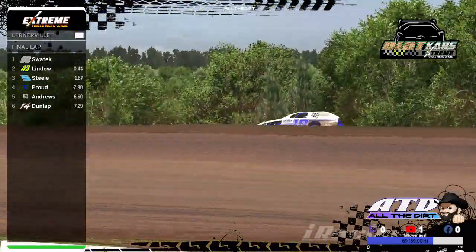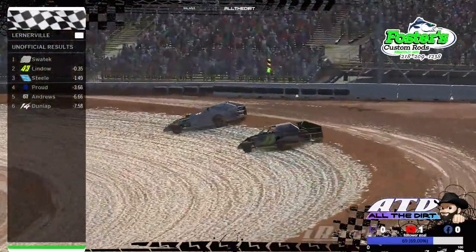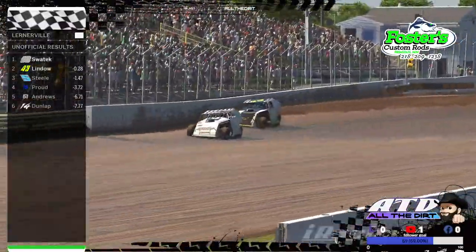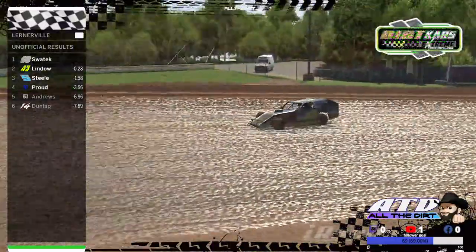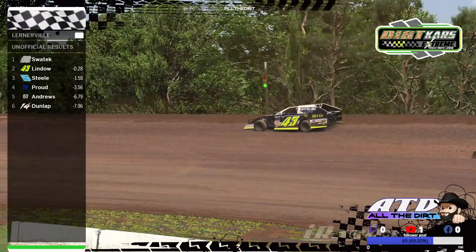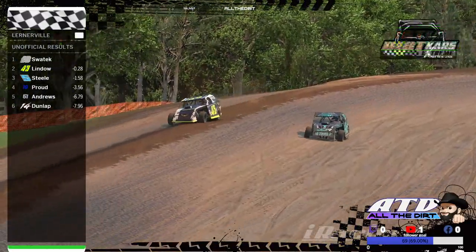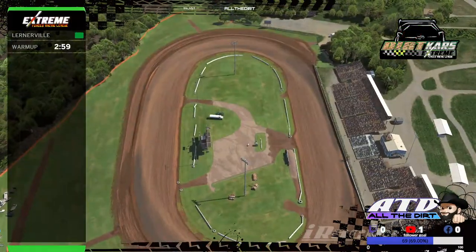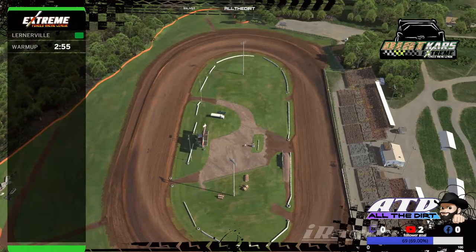Ooh, Dakota Proud goes off the track. That's gonna hand third place over to Michael Steele. Looks like it's gonna be Swadek, Lindau, and Steele. Top three cars for heat race number two. All right, we're gonna have a 3-minute warm-up and then we'll get to our A main.